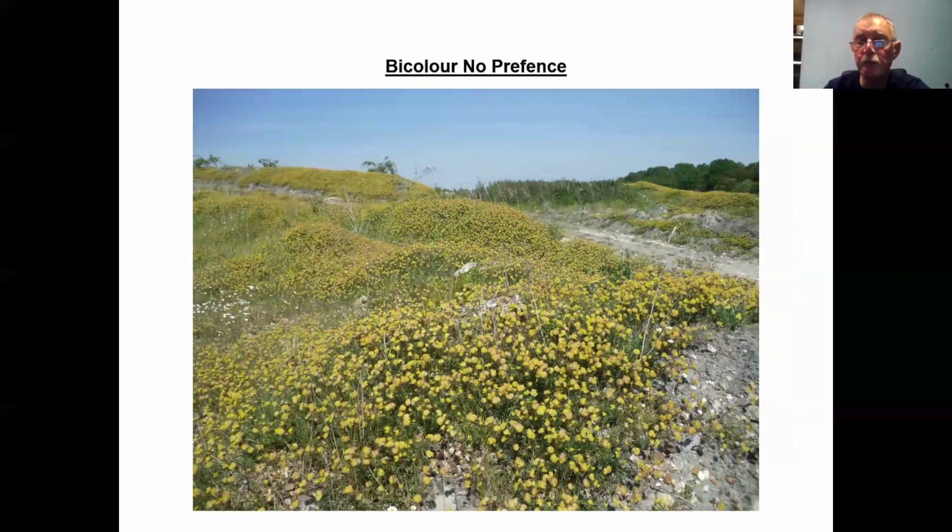Again, if you know the kidney vetch plant well, you'll know it's got 2 colour forms. Most of them, of course, are yellow. And if you look carefully in this photograph, you'll see the other colour, which is yellow with flecks of orange in. And when we did our research, we found that there's no difference in the egg laying. They use both colorations to the same extent.